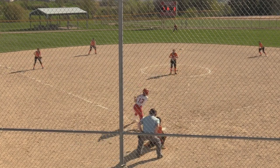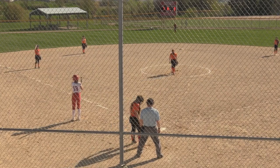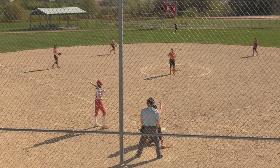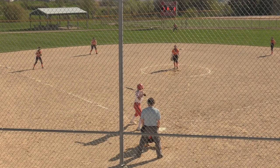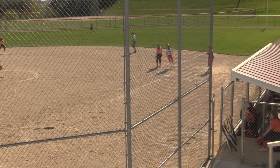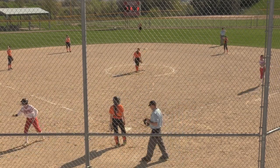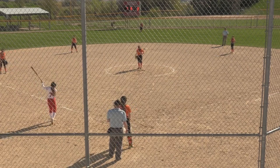One down here is Maddie Comey, and she swings on the first offering, coming up empty. That one snuck inside. It's 1-1. Here's a shot back up the middle. Comey is on first base. And we'll get a courtesy runner again for her. Miller coming back in. Here's Mullendahl now.